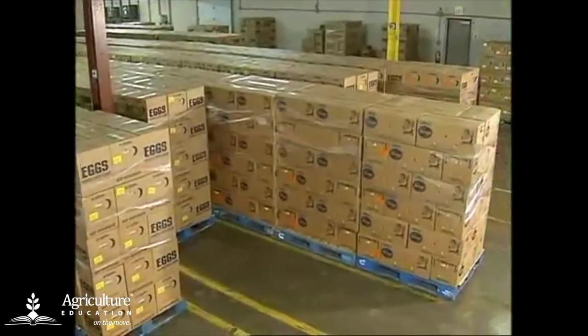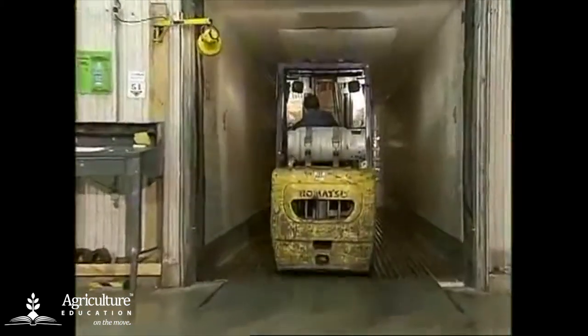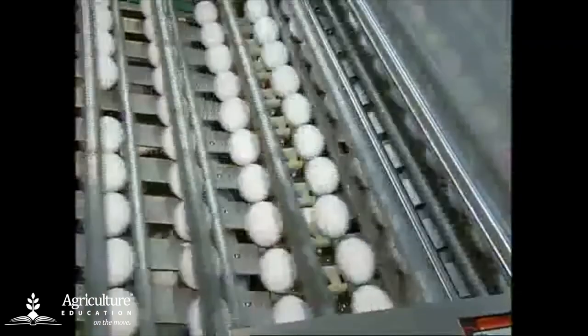The packed boxes are placed on pallets and sent to the refrigerated warehouse, where they'll be loaded into refrigerated trucks. This all happens pretty quickly. Even with all these processing steps, eggs are often shipped out the same day they are laid.